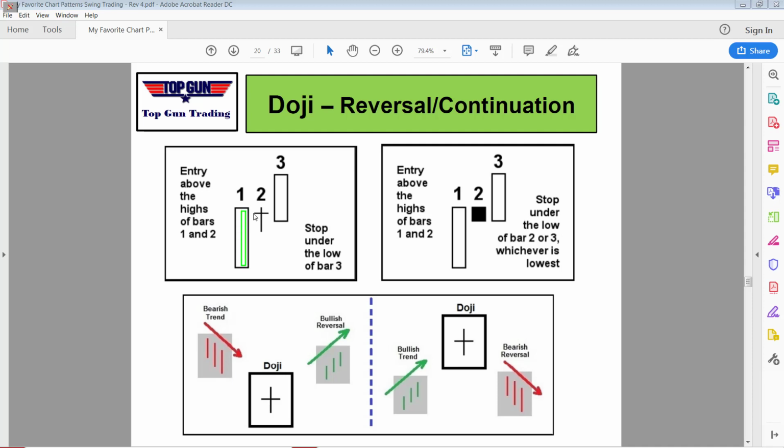This move up right here, followed by the doji, followed by a strong move up, I want to enter above the high of either 1 or 2. If I have a big wick over here on 2, I'll probably enter above the highs of the body. Where's the stop? In this case, because it didn't get as low as day 2, I'm going to be under the low of day 3.